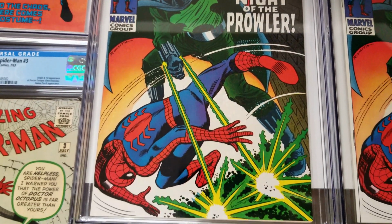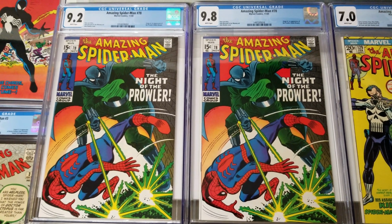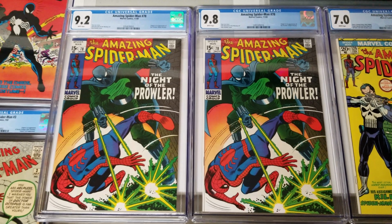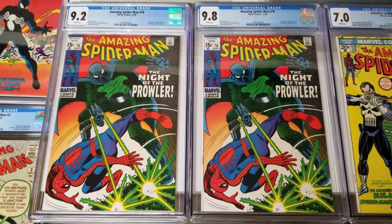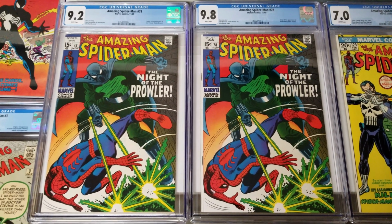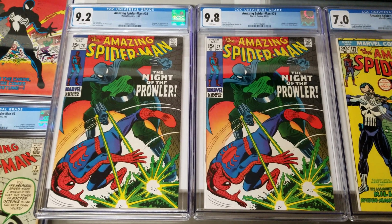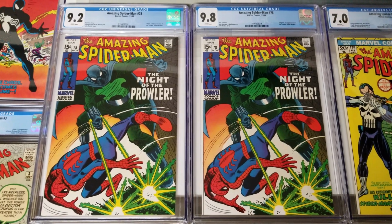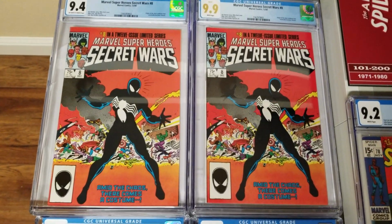Again, I showed these two books to a few people, and they can only tell the difference between the 9.2 and the 9.8. Yet the 9.2 could be $500, and the 9.8 could be $3,000, $4,000. And that just goes to show, you don't need to have a huge budget to have a nice collection. I never really tell people what to buy or not to buy. Some people have their reasons to buy a 9.8, some people have their reasons to buy a 9.2, and some people, that's all they can afford. So in my opinion, I'd rather have a book, even if it's a lower grade, than not have the book.